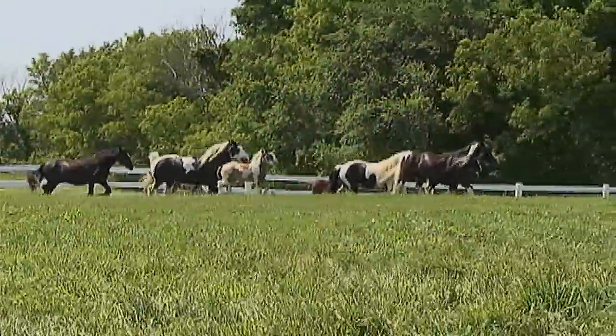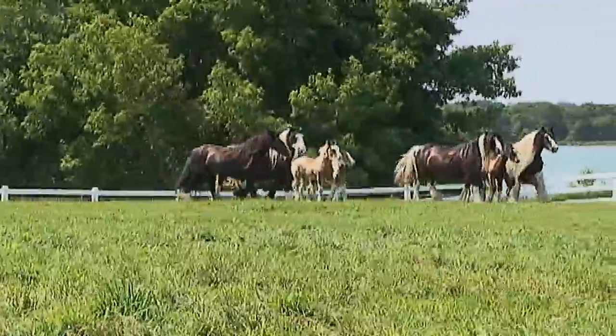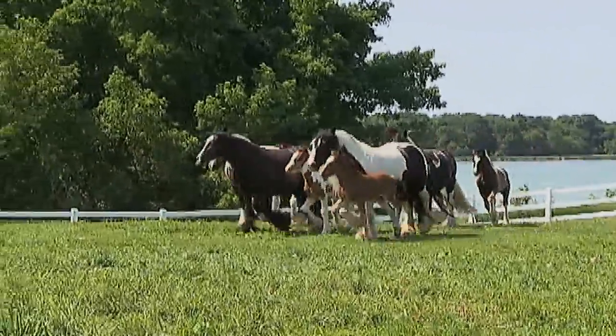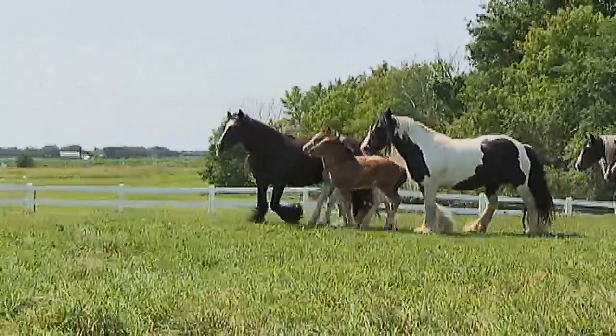Their breeding program is keenly focused on the attributes that allow a given horse to be successful in athletic, competitive disciplines, but are also important for those who simply want a great trail horse or riding companion.